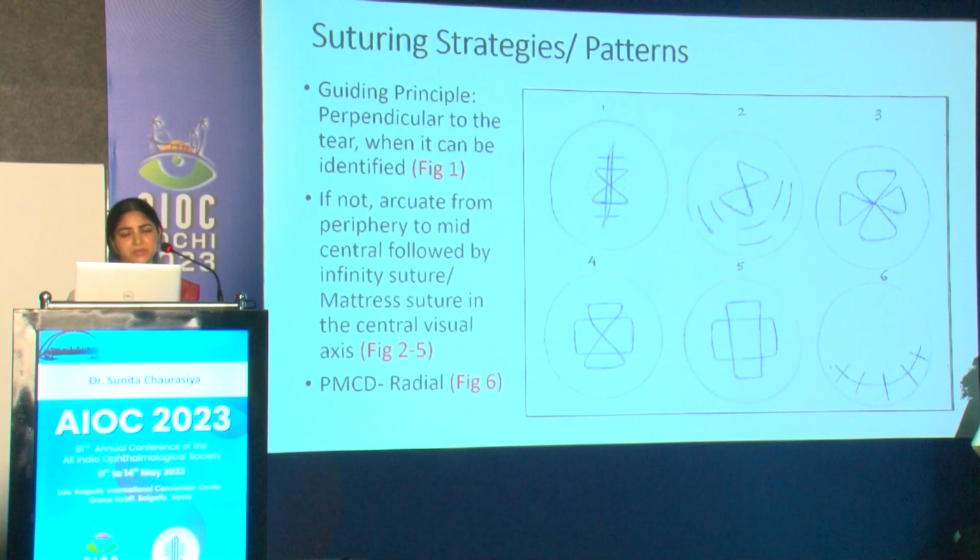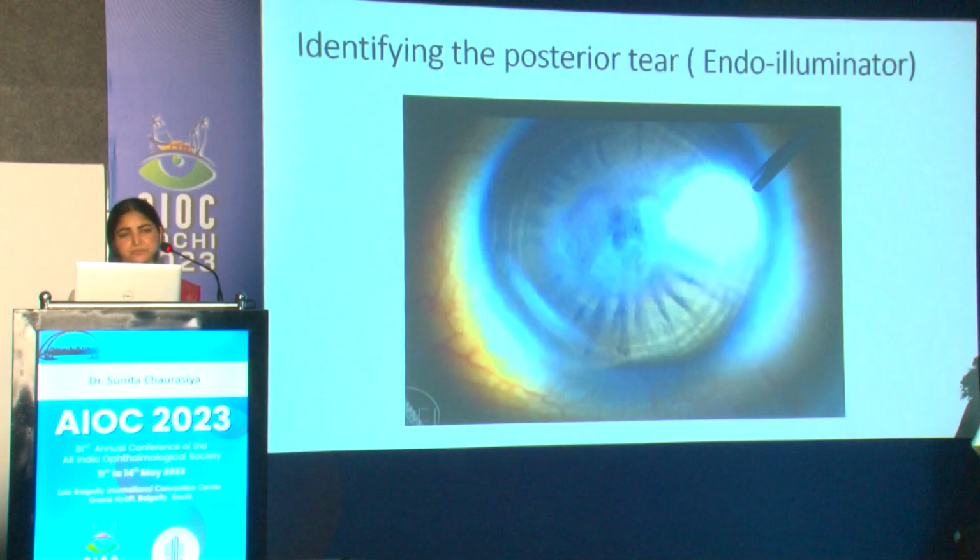And these are the various patterns which can be attempted in various types of hydrops, which you can see in situations where there could be multiple loculi, or it could be related to the location. We can make use of these patterns to provide the compression effect. In pellucid, because the tear is almost always crescentic to the limbus, the sutures should be in a radial fashion, as shown in figure 6.